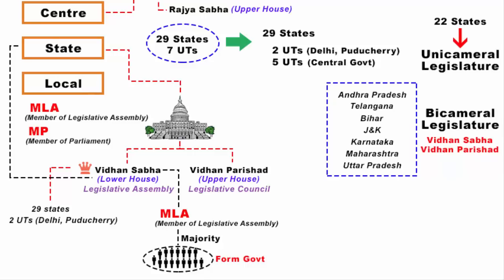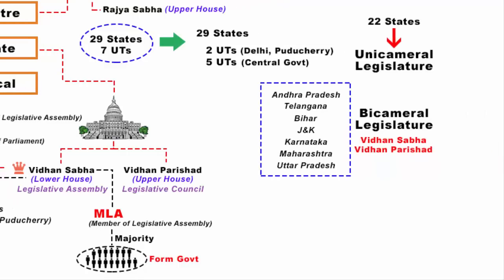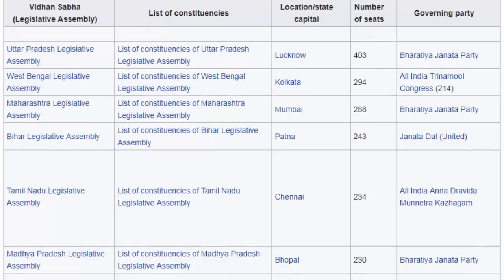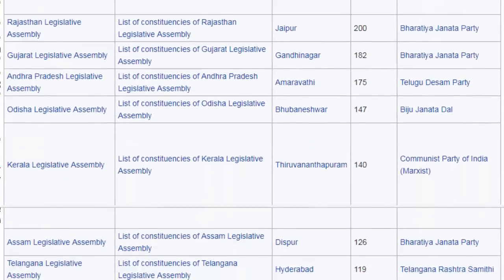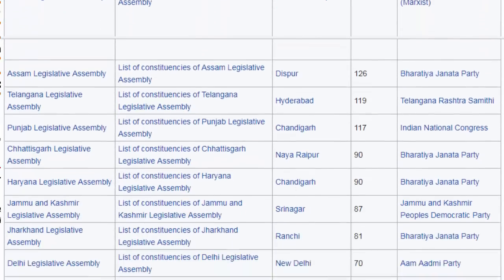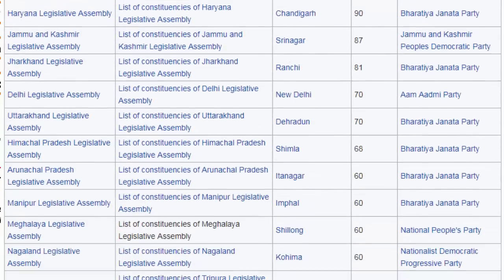Now let's see how these MLAs are elected. We know that every state in India has a legislative assembly. Now to choose a member of legislative assembly, elections are conducted. For that, each state is divided into constituencies. Every state has a different number of constituencies depending on the number of seats in their respective state legislative assembly. Currently, the state that has the most constituencies is the Uttar Pradesh Legislative Assembly, followed by West Bengal, Maharashtra and Bihar. Here is the entire list, just pause and have a look at it.